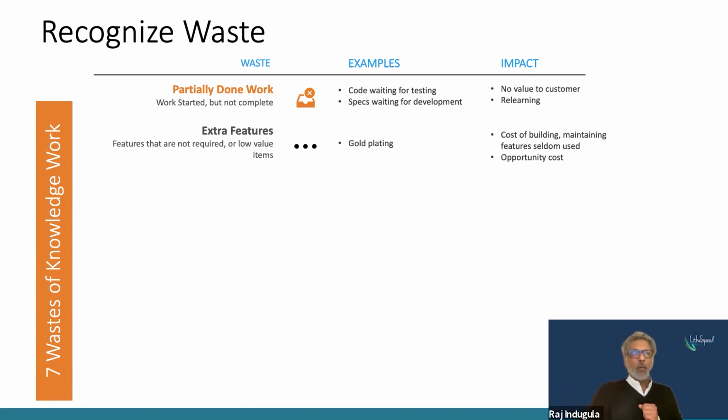The second form of waste that you might want to think about is unnecessary features, right? We're all quite familiar with the 80-20 rule, that the majority of the value that our customers get out of our products and services is encapsulated within 20% of the capabilities that we offer. The rest mostly is unnecessary features, extra baggage, gold plating.